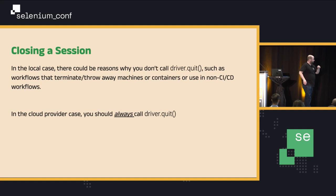So in the local case, why would you not call driver.quit? Why would you not have an after hook that does this? There could be a bunch of reasons. Like if you have an internal grid and you are reusing browser sessions, because you have to cut costs, you might reuse a browser session and close it all at the end. You might have an environment where you spin up and spin down containers or VMs, and you just throw them away at the end, so you don't have to close the browser because the whole thing disappears.